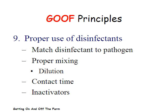Principle number 9 is proper use of disinfectants then. The first thing I will tell you, and we talk about this with disinfectants, with antibiotics, with vaccines, is you need to read the labels on items to understand how they work properly. All disinfectants, all vaccines, all antibiotics were designed to be used in a specific way, and the labels will give you that information as to how they should be used. And I would follow those labeled recommendations as close as you can to make sure that disinfectant has as good a chance as possible to do what it's supposed to do.